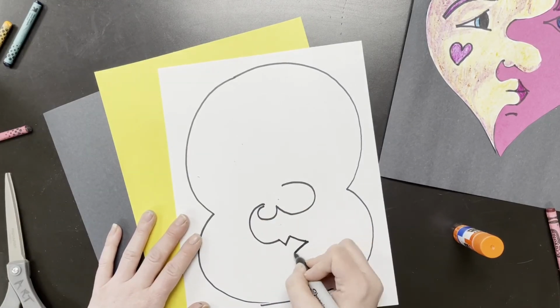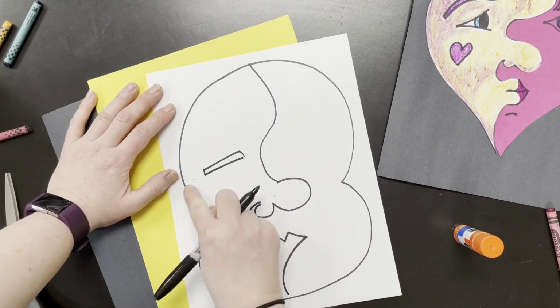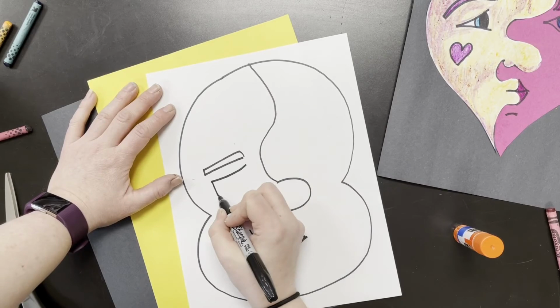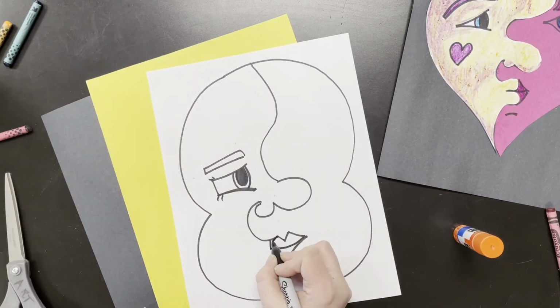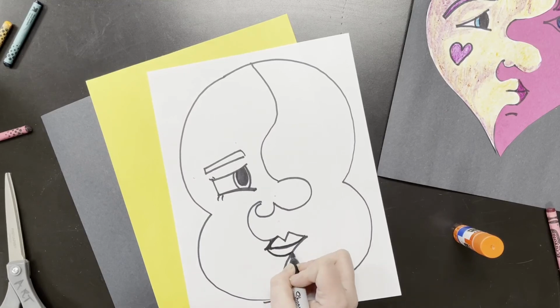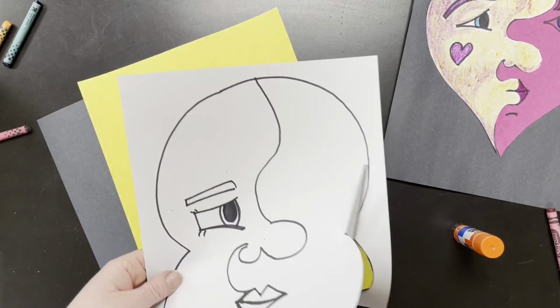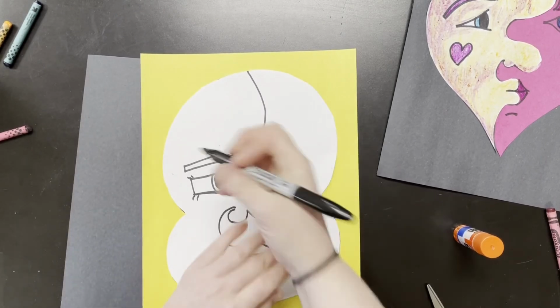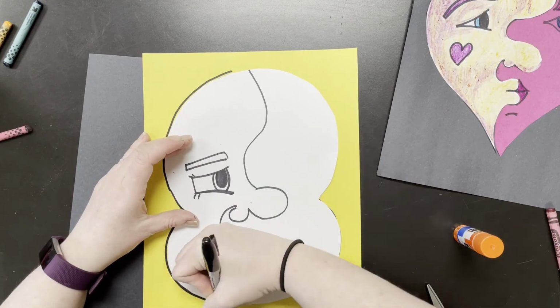Start by drawing a funky shape to cover the outside of the face, and make sure to fill as much of the page as you can. We want these compositions to be large and in charge. Then we're going to draw a squiggly line down the middle with our nose, add eyes, mouth, and all kinds of funky, have fun with this shapes that you can.